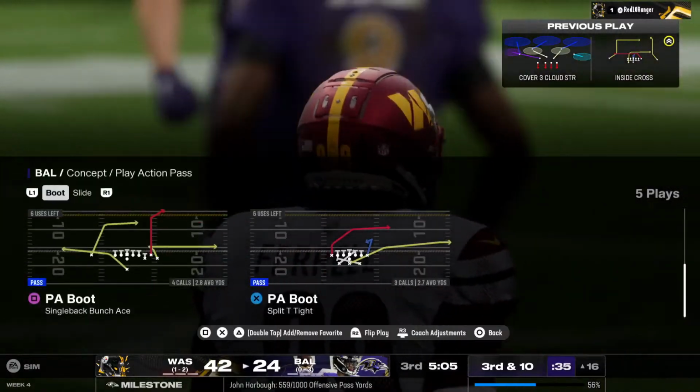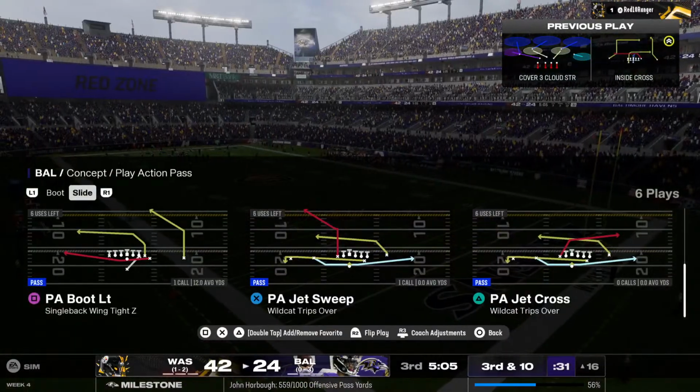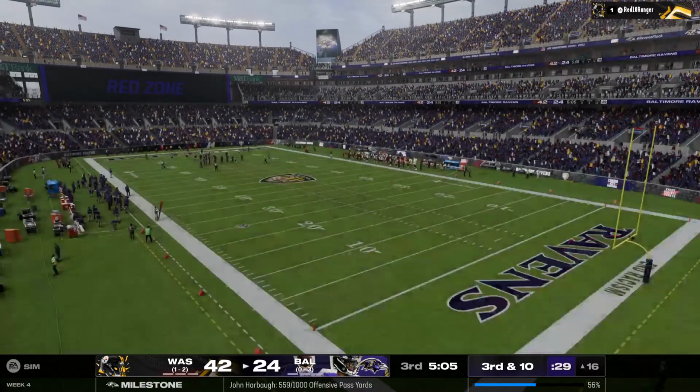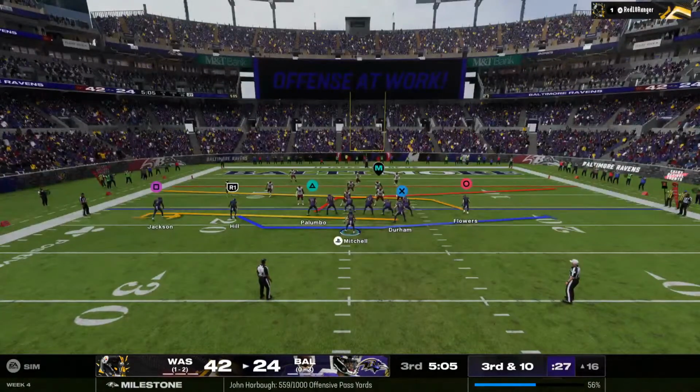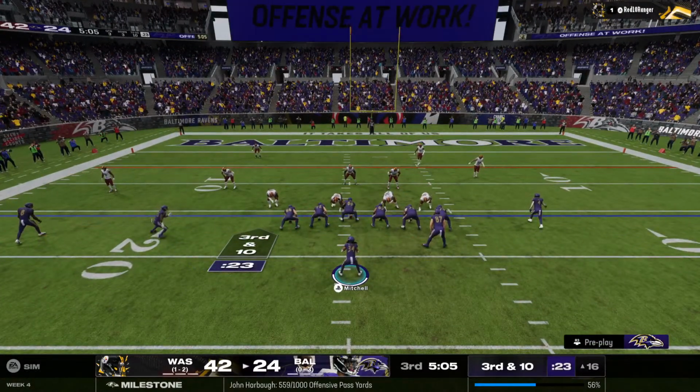They got there in a hurry, didn't they, Mike? I mean, luckily for him, he saw that free rusher coming and at the very least was able to get that ball out to prevent the sack. So after back-to-back incompletions, it is now 3rd and 10.